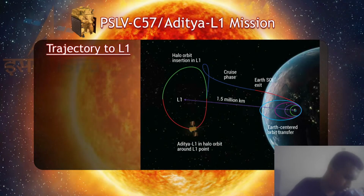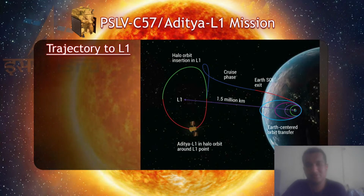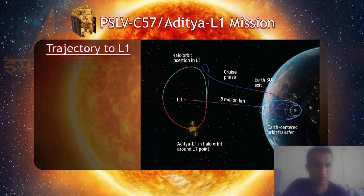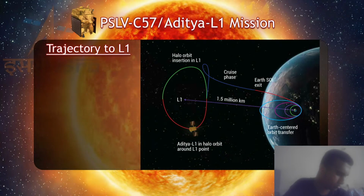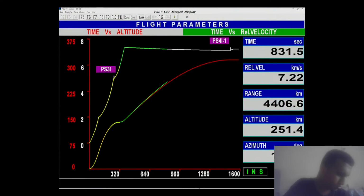The Aditya L1 spacecraft is planned to be placed in a halo orbit around the Lagrange point 1, or L1, of the Sun-Earth system, which is about 1.5 million kilometers from Earth, roughly 1% of the distance to the Sun. A halo orbit is a periodic three-dimensional orbit near the Lagrange point in the three-body problem of orbital mechanics. The object in this orbit stays in place by the gravity of Earth and Sun. It requires little energy for station keeping.